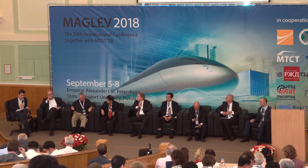I think the entire world has come to a conclusion that we cannot do without maglev, and we know how impressive many projects are: Japan, China, South Korea. Maglev is being developed in other countries, including Russia. This means sooner or later we will all start traveling faster, more comfortably, and safer. The number of skeptics is falling, and this is good news. We're not through with the discussion today.